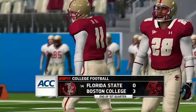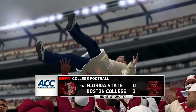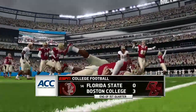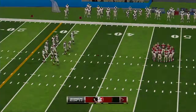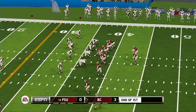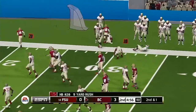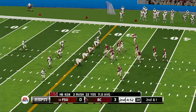So at the end of one quarter, Boston College leads 3-0. Welcome back. Tight game here in the second quarter as we begin play. And they push him out around the 29-yard line. It's second down now. They're just a few feet away from that first down marker.